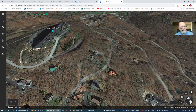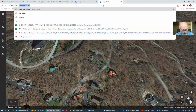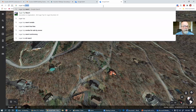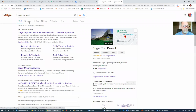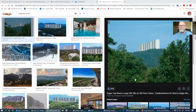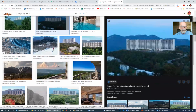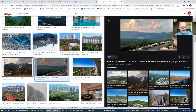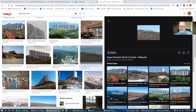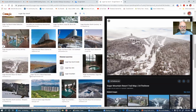There is why they've changed the name. This is why we can't put wind turbines on the mountains in North Carolina now. Sugar Top Resort. They built this big condo up there on the top of the mountain, and you can see it from miles away. And people didn't like it. So they wrote to their respective people and put an end to ridgetop building.